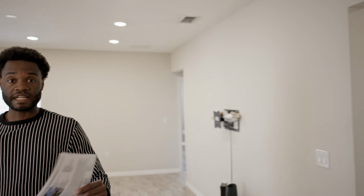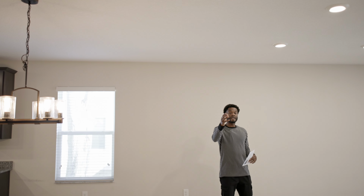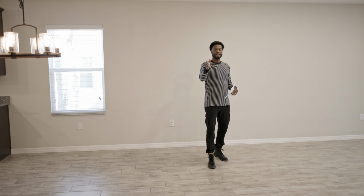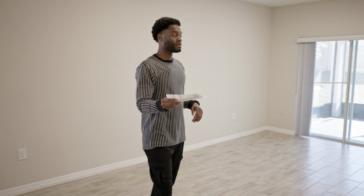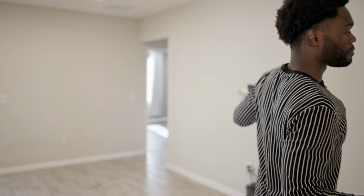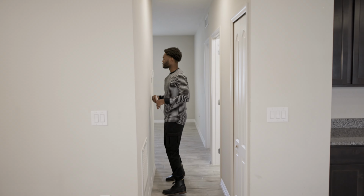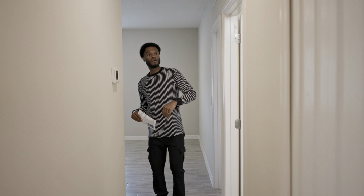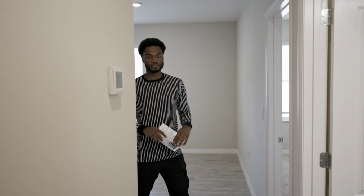Before we actually get into the areas, I want to show you. Here we're in the great room where Tremaine is shooting from. This is where you're going to get two of the three rooms. You're going to get two bedrooms as well as the media room, and then all the way to the back of the property is where the primary is. So let's take a look at this area. As you walk back, you have a small linen closet here and you have your bathroom. Take a look at that.